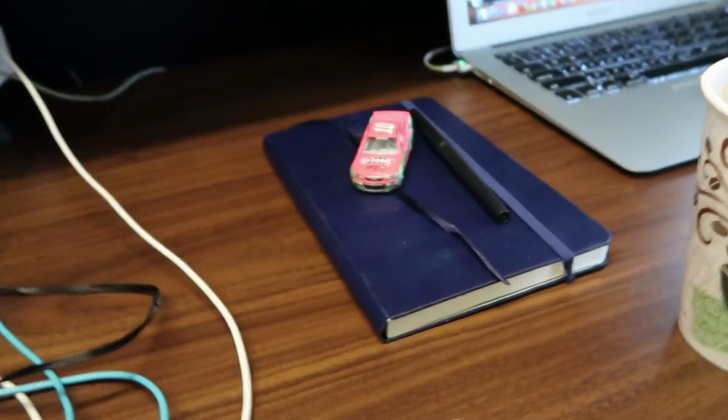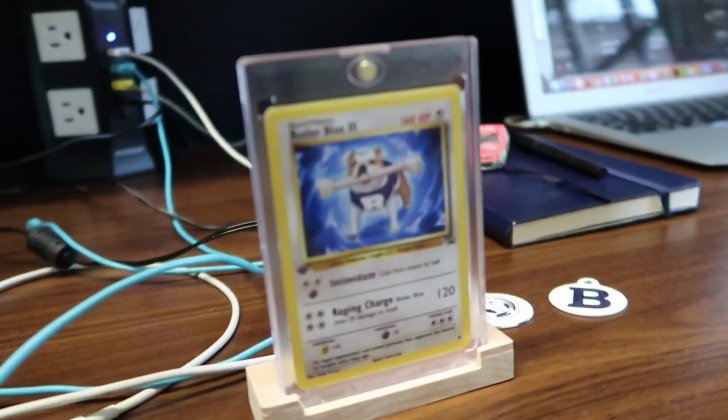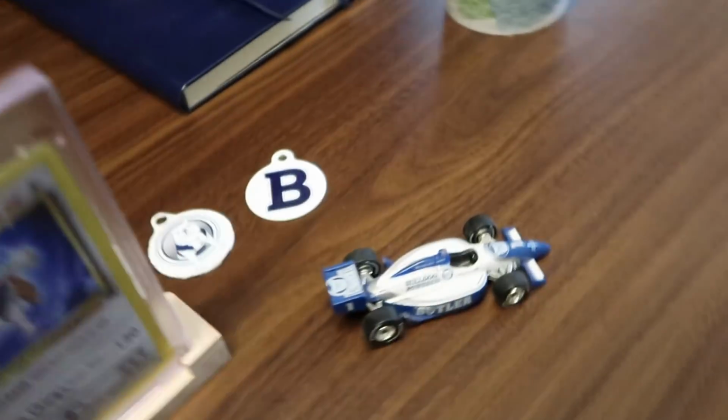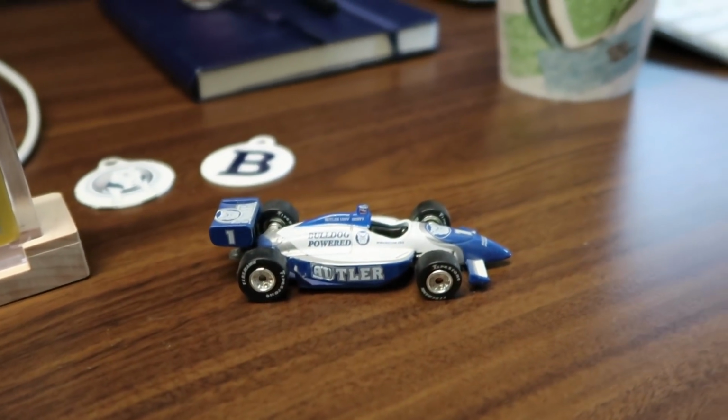Oh, what else can I show you guys? Trip has his own Pokemon card. Got that on the old Etsy. How about a Butler IndyCar? So I have all kinds of trinkets. They're not as well organized as Evan's. I take my toys very seriously.